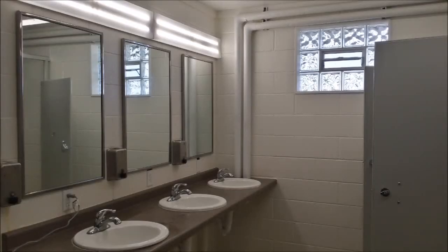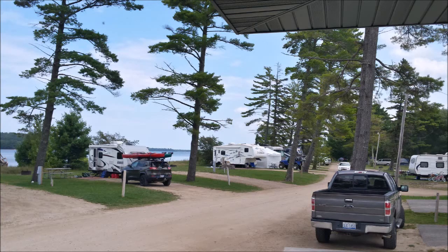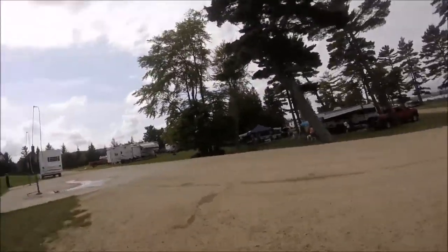Honestly, a very nice and clean shower house. I'd say that about the entire campground. Everything was clean. And the needed dump station.